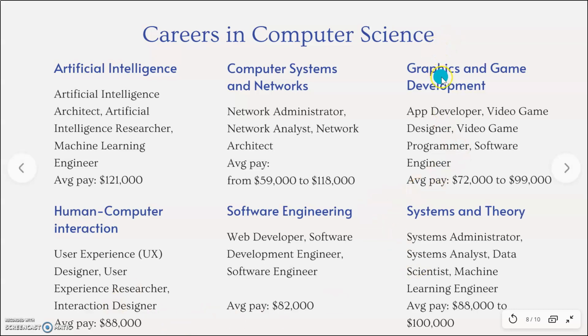Okay, so the next one is graphics and game development. So this includes app developers, video game designers, video game programmers, software engineers. I like to think they're the coolest of all the people in computer science, because they make our lives fun, to be honest. And so they have a pay range of $72,000 to $99,000. As they make the apps, they make video games, they make software that goes with these video games. They engineer all those things.